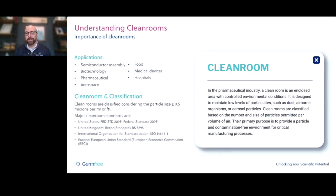All right, so understanding cleanrooms. What is a cleanroom? Who does what in it? I always have the fun conversation of, what do you do for work? Well, I build cleanrooms. What is that?